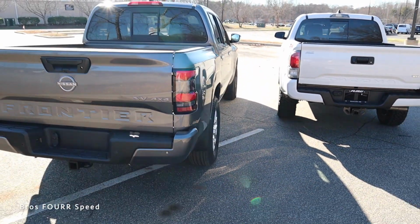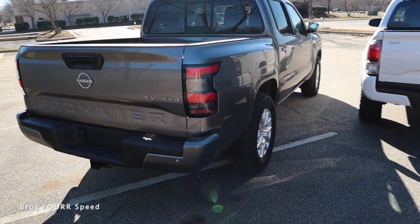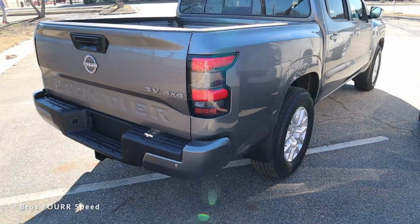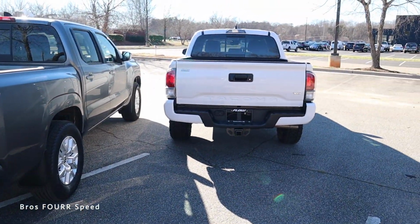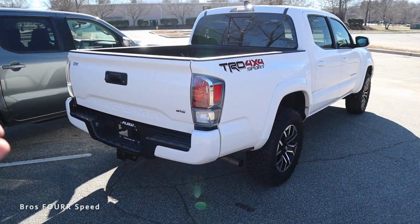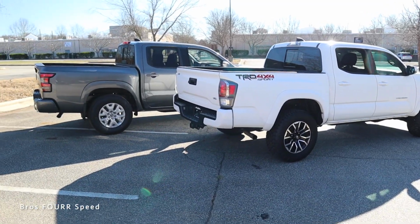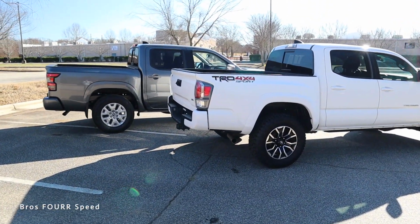So overall, I think these trucks are kind of coming out to be pretty similar in certain ways. Bed and tailgate I think is a little bit better on the Nissan. I like the rear end a little bit better than over on the Tacoma. However, the Tacoma has much larger rear seats and the tailgate works a little bit easier lowering it. And then the looks, I think the interior of the Tacoma looks a little bit better, but I like the Nissan screen.